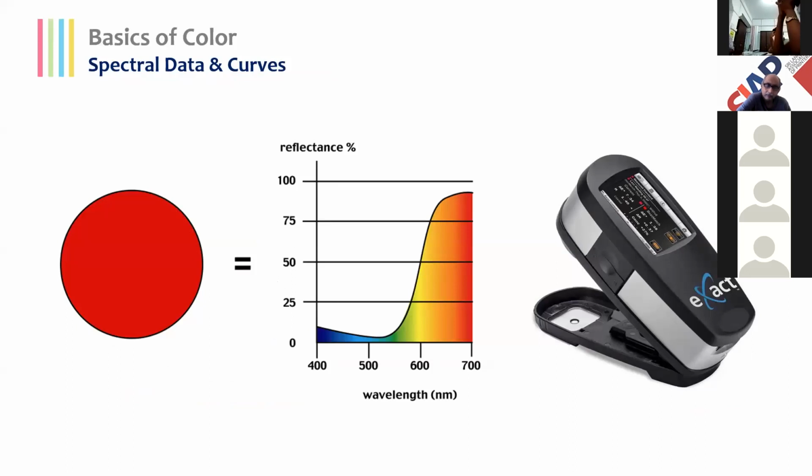And the main thing, how many of you all know colors are measured in this form? That is, let's say when you use a spectrophotometer to measure a patch, how do you really get these colors captured? Right? So this is how it is being captured.